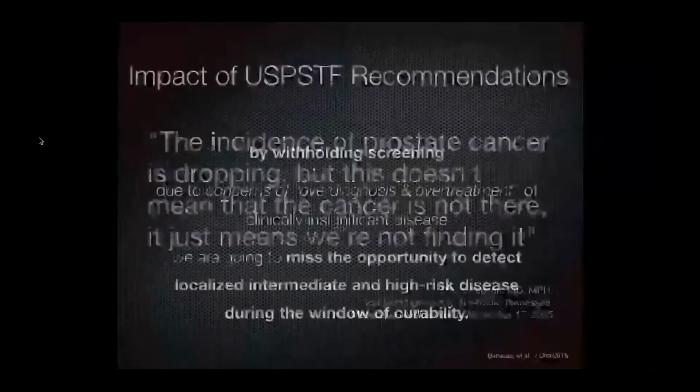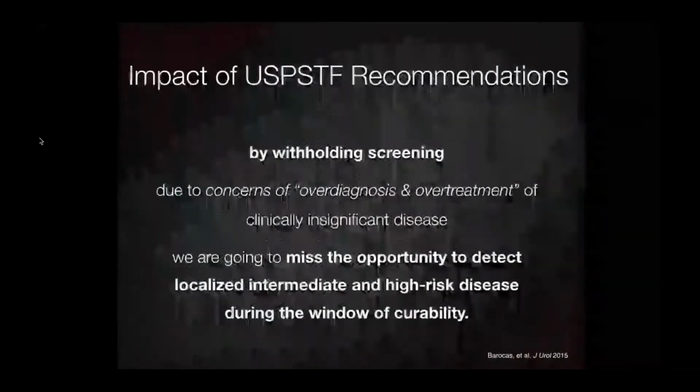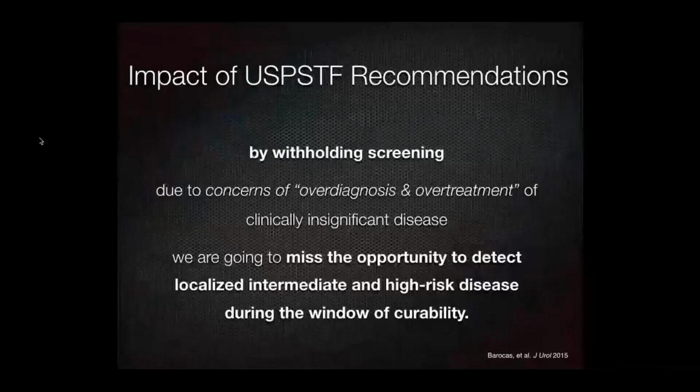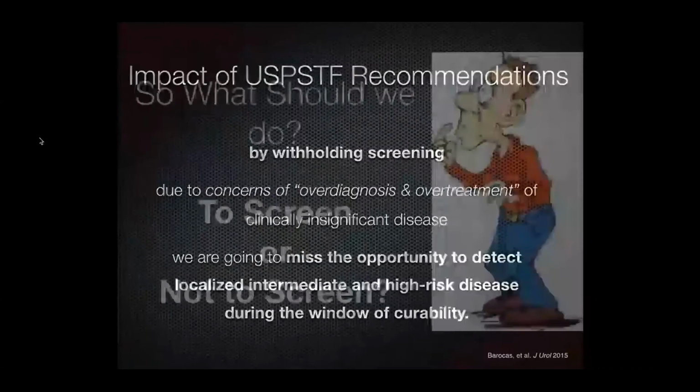So by withholding screening due to the concerns of overdiagnosis and overtreatment of this clinically insignificant disease, those turtles and the snails, we are now going to miss the opportunity to detect this more indeterminate, high-risk disease during the window that we could potentially cure them. So we've got to think about a way to do better. So what should we do?